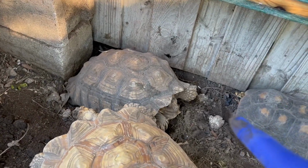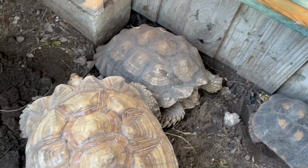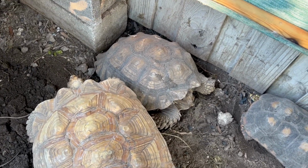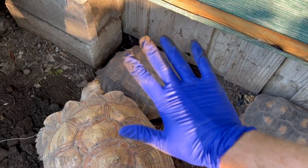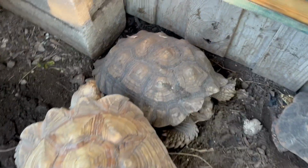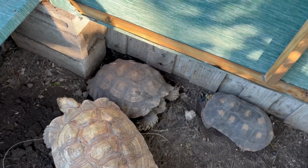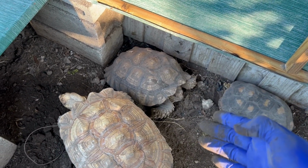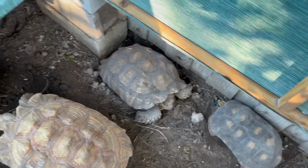That is Shelly. If you guys remember her from Shelly and Tara, I got them 4 years ago and they were about the size of my hand, maybe a little bit smaller actually. Now look how big she is. Unfortunately though, I don't need any more sulcatas, so I sold Tara, and she's also sold. She's just getting picked up in December, so I'm taking care of her until then.